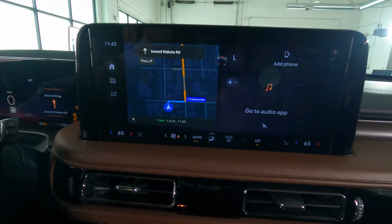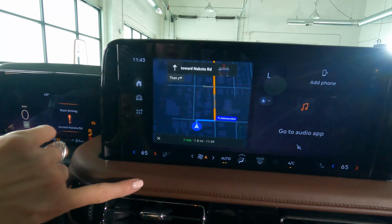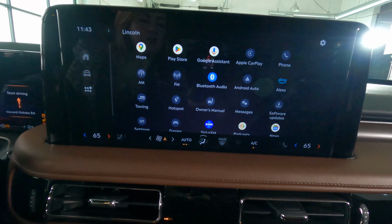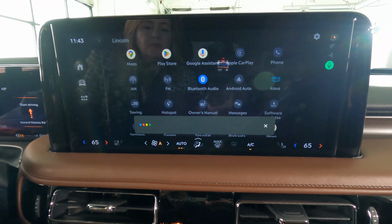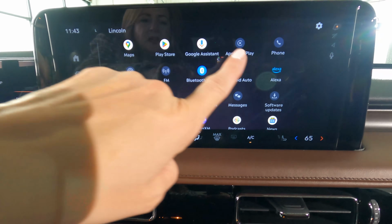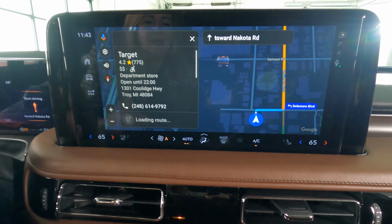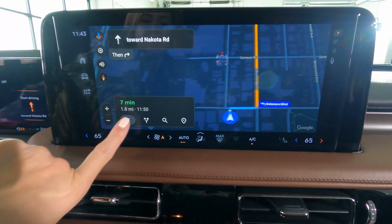And then the big thing is right here, the brand new multimedia system. So not only is it completely redesigned, but it is powered by Google. So we have the Google Assistant here, which also works as a voice-operated program. Hey, Google. So I can ask for what I want, and I can get maps. I can go quickly to things. I can say, hey, Google, go to Target. And look how fast that is. So they have really worked on making this really fantastic.